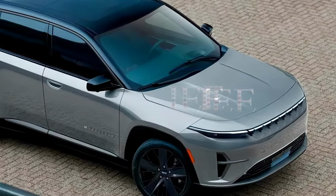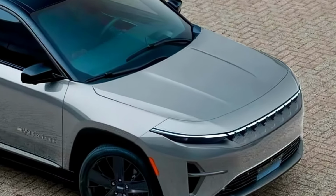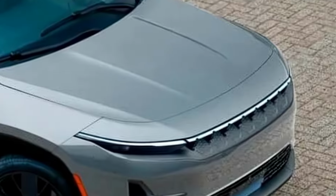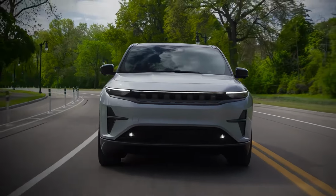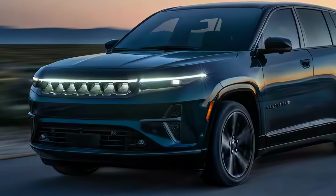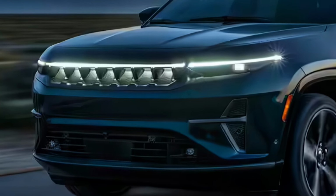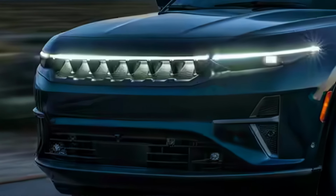Luxury, power, and electric efficiency all wrapped into one rugged package. Meet the 2025 Jeep Wagoneer S, Jeep's bold step into the electric luxury SUV market. And trust me, this is not your ordinary EV. This vehicle screams prestige, but still carries that authentic Jeep off-road DNA we know and love.